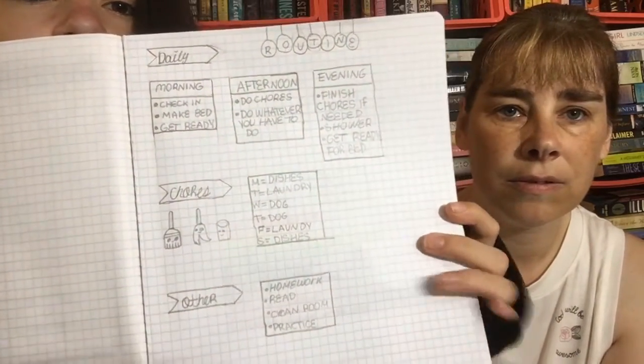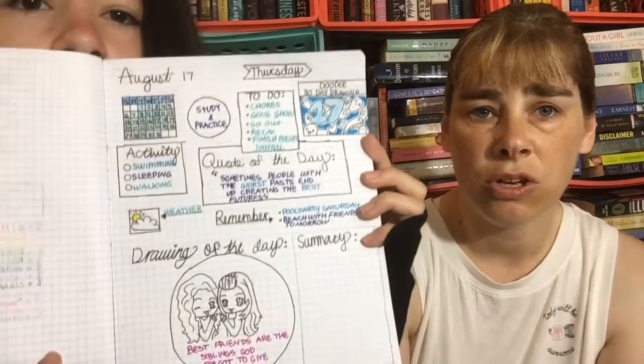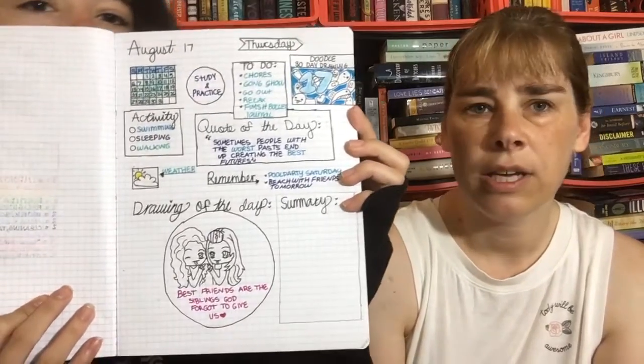I said you should start keeping track of what you read. Then the second page: daily routine has the morning, afternoon, evening, and the chores I have that day. Next page, other. I have the key, and then I have the color coding. And this was done on August 17th, which was yesterday. She did this page, and she started to draw, and she's doing a doodle a day.